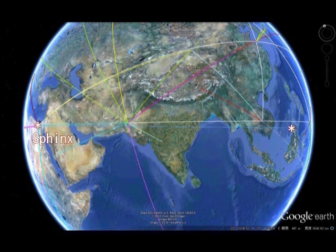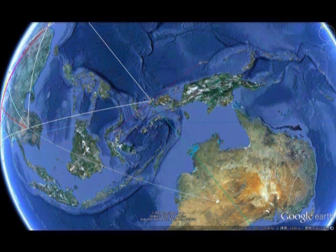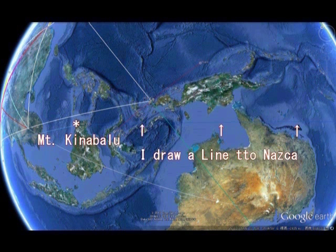Okay, have a look at this line between Sphinx and Kinabalu. Remember that the Sphinx does not look at the east exactly. And this is the Kinabalu, and I draw a line toward Nazca. It is very easy to know whether this Kinabalu is important for the aliens or not. Just draw a line to Nazca, then you will know the fact. Okay, I draw a line.